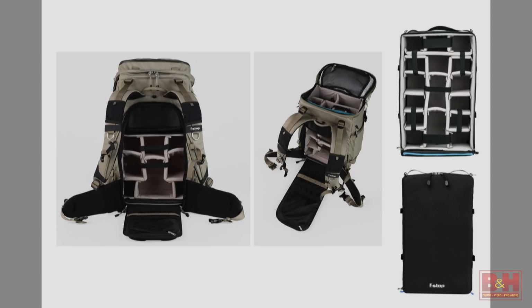The other cool thing is I can leave the waist belt locked down, spin the bag around, just lay the bag like this. Don't even have to put it down. Open the back of the bag, take out what I want, close the bag, slip it around my shoulders, and keep shooting. So this is what I use.